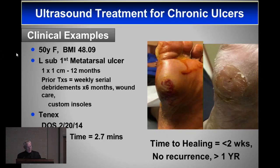This is the patient, BMI of 49, God bless her, and has this relatively small ulcer, but has been present for a year. Same debridements, coverings, inserts, offloading, energy time 2.5 minutes. It took less than 2 weeks to get to this state, and no recurrence in over a year.